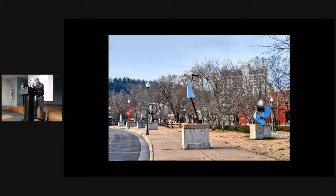Now here's a wide angle photograph. You can see a collection of these pieces I just showed in context of where they are in the city. We're still very close to the old historic train station here.